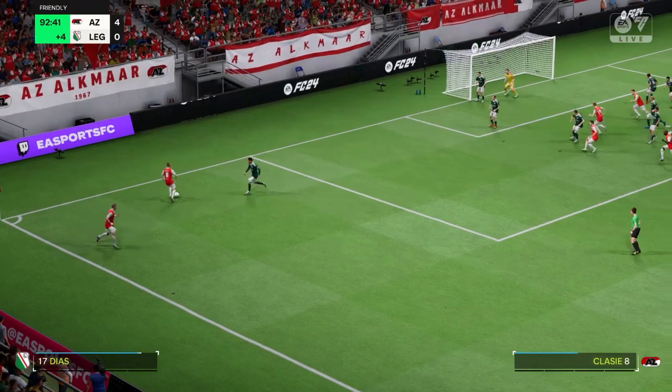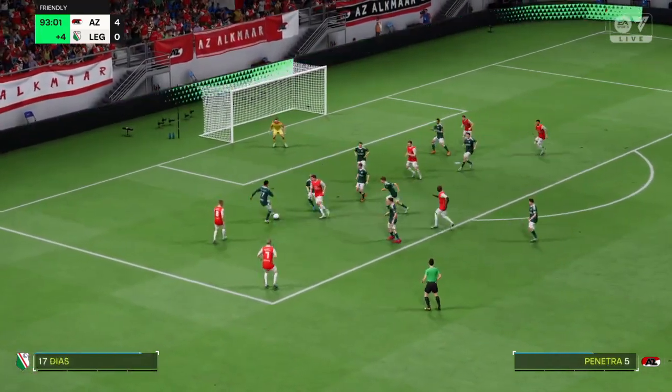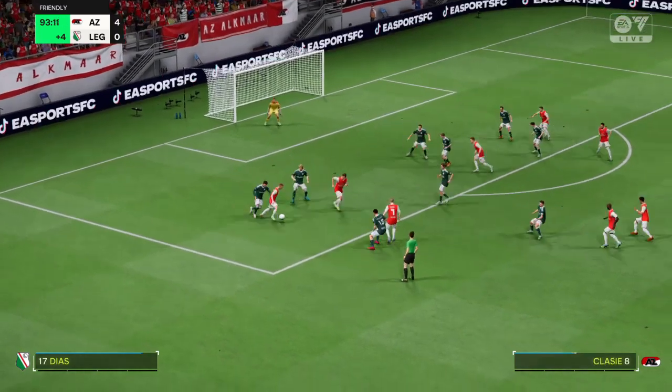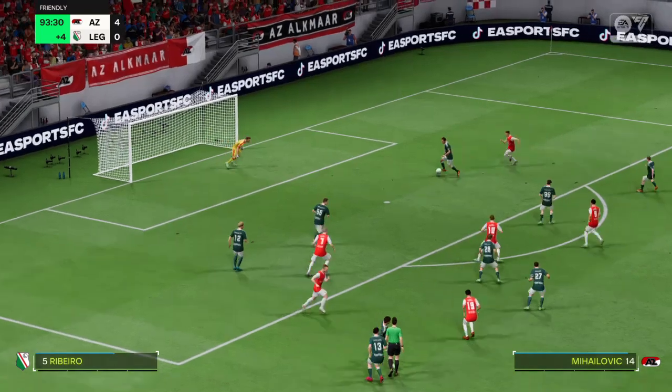A short corner taken here. Puts it back. Keeps himself in the way. Well held. And it's on now. Crucial defending.